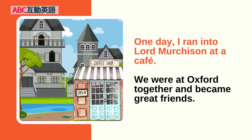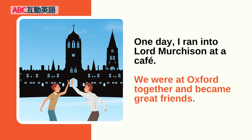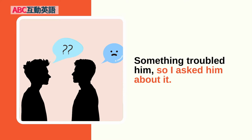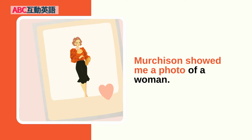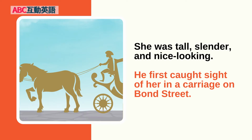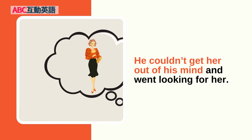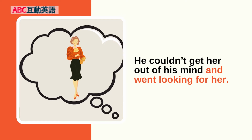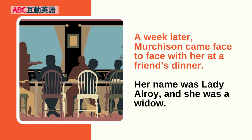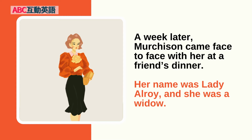One day, I ran into Lord Murchison at a cafe. We were at Oxford together and became great friends. Something troubled him, so I asked him about it. Murchison showed me a photo of a woman. She was tall, slender, and nice-looking. He first caught sight of her in a carriage on Bond Street. He couldn't get her out of his mind and went looking for her. A week later, Murchison came face to face with her at a friend's dinner. Her name was Lady Alroy, and she was a widow.